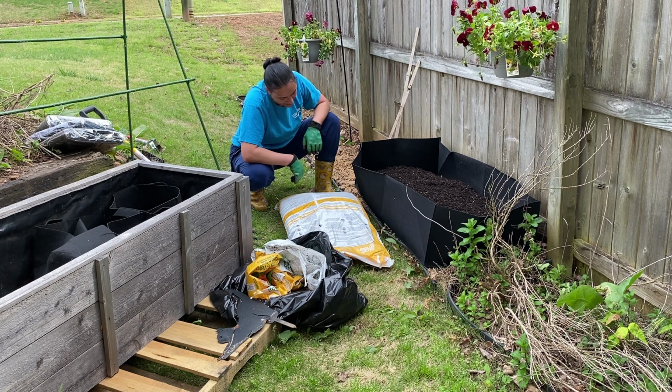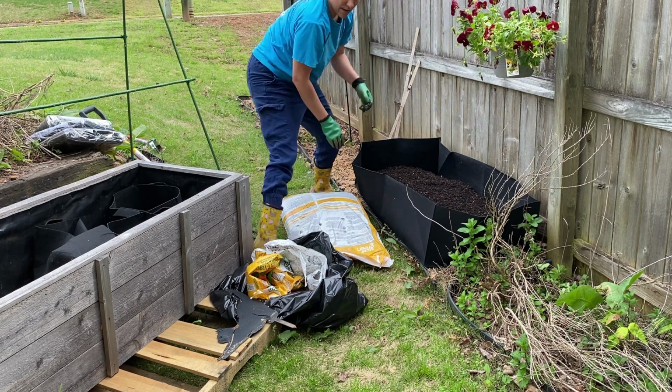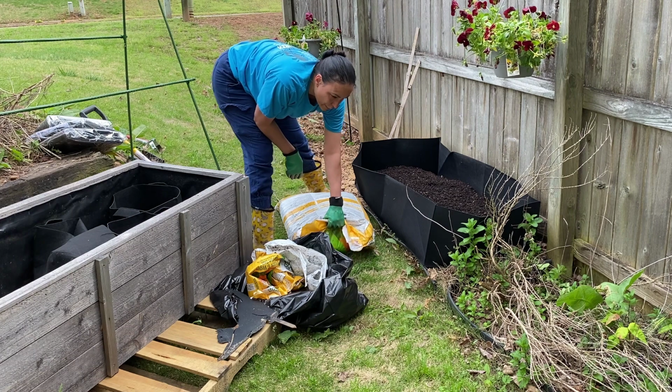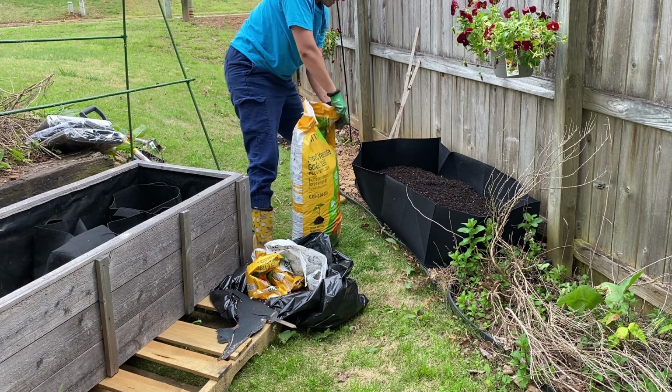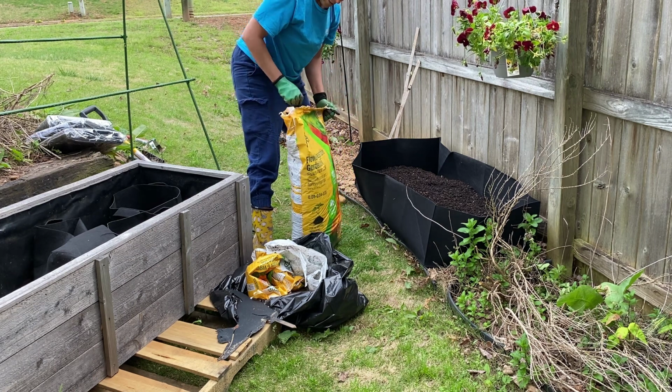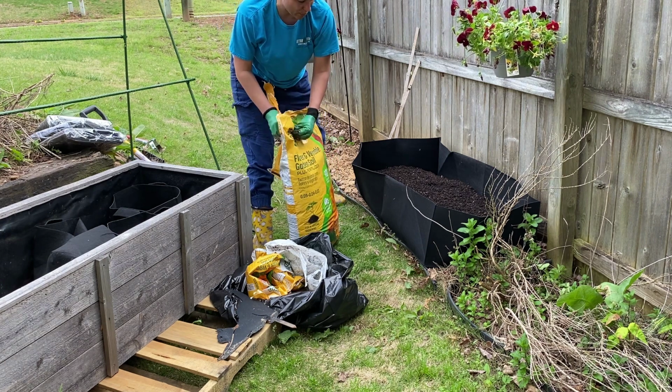In Georgia, this product contains 75 to 85% composted pine bark because we have pines everywhere. Sphagnum peat moss, horticultural perlite, ground dolomitic limestone, and a wetting agent. So yeah, and this is Stay Green, which I believe is the brand name for Lowe's. Makes sense for the amount I needed and the price I needed. So I was filling up these grow bags.